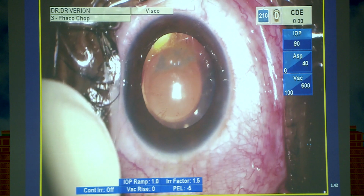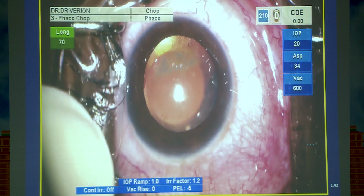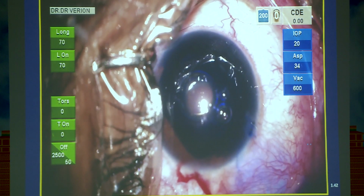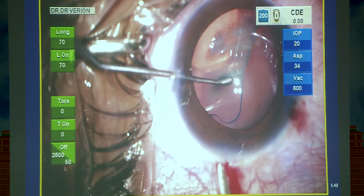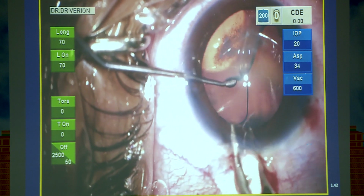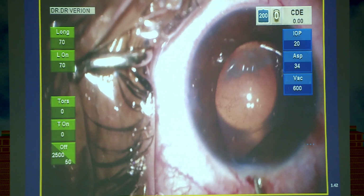But this is the way you take the lens out. Basically, both the Indian lenses as well as the ICL come out through a 2.4 or even a 2.8 millimeter incision. All I do is to just bring out one of the haptics. It's a 2.8 millimeter incision that I have created in this particular case.